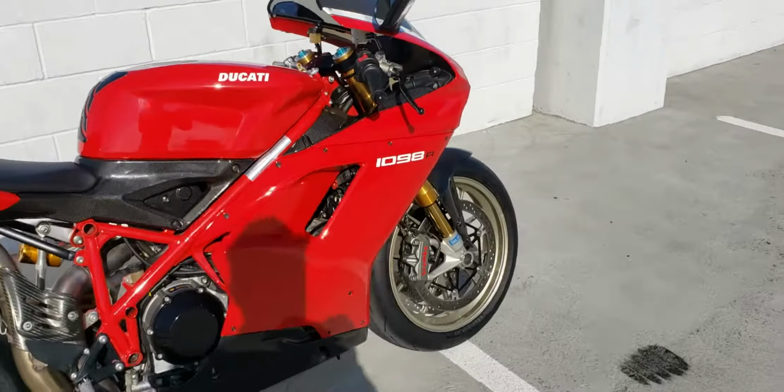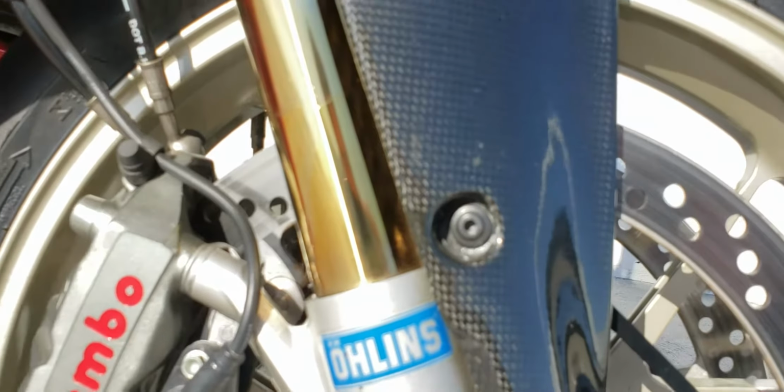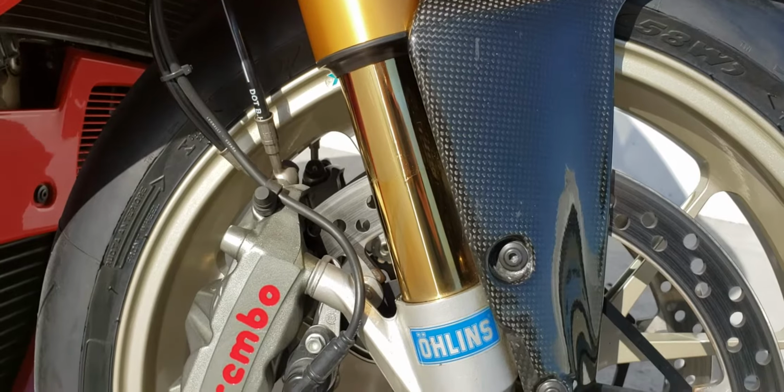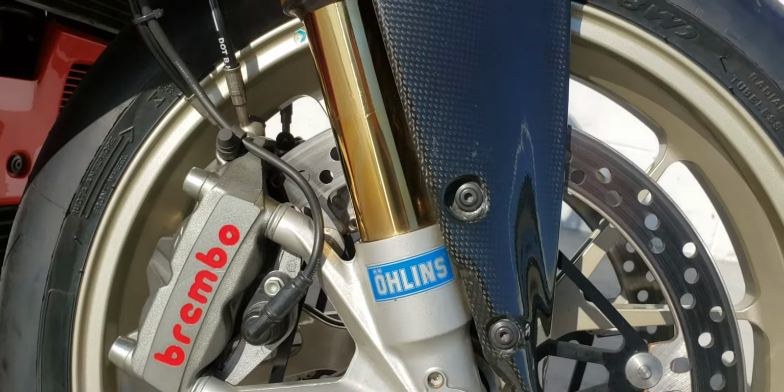Oh yeah, the fork seals. So this just happened on my quick 2 mile ride. Fork seals just started leaking. So we're gonna knock that out before we rehome it.